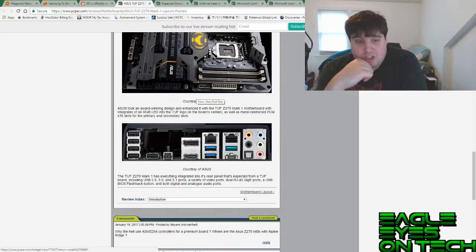a DisplayPort and HDMI for the integrated graphics, a BIOS reset button in the back, that's actually very common for the Asus motherboards. So in case you overclock and accidentally brick the board, you can just hit that, and bam, you're back to your overclock's reset, and you don't have to worry about bricking your stuff from doing a stupid overclock. But here's the part that's baffling to me. In 2017, this $240 motherboard has 5 USB 2.0 ports.